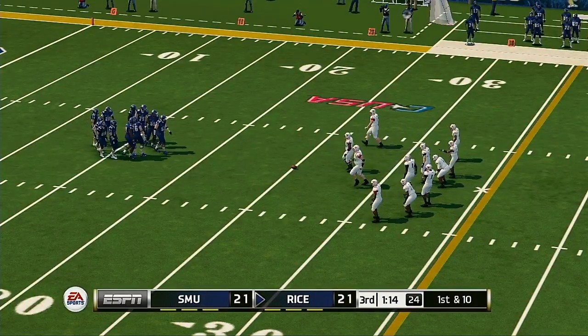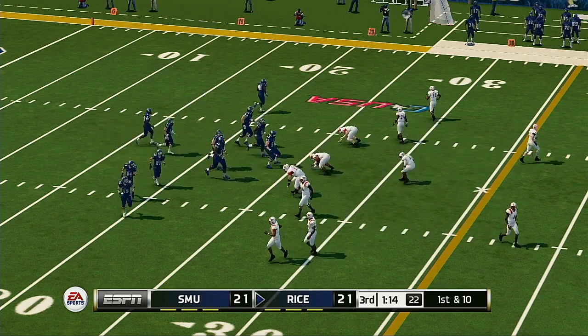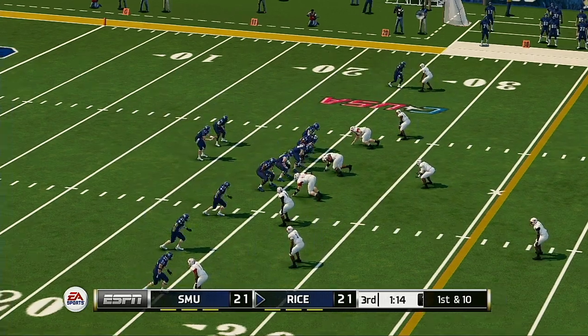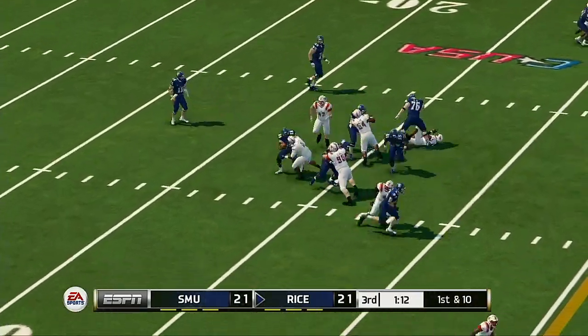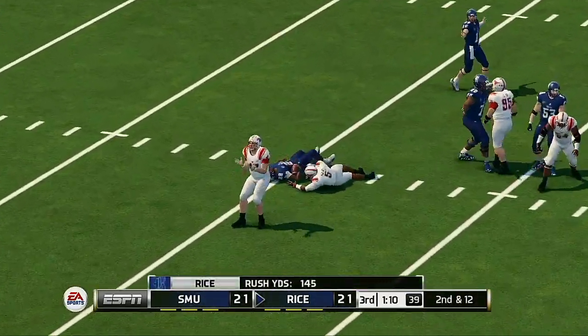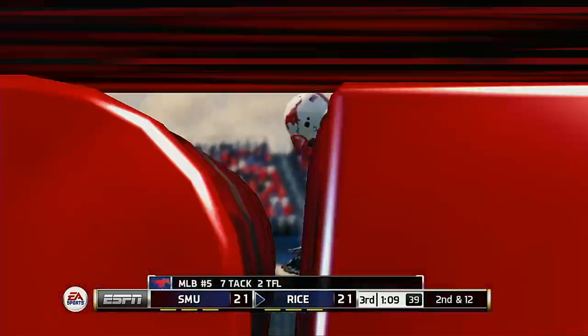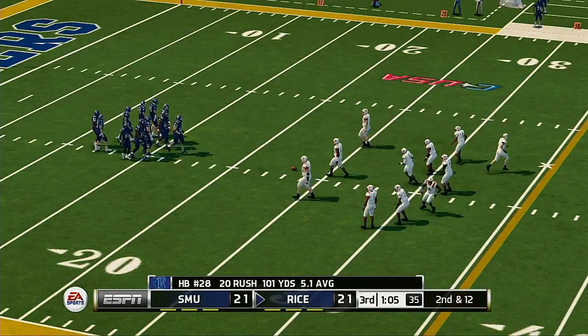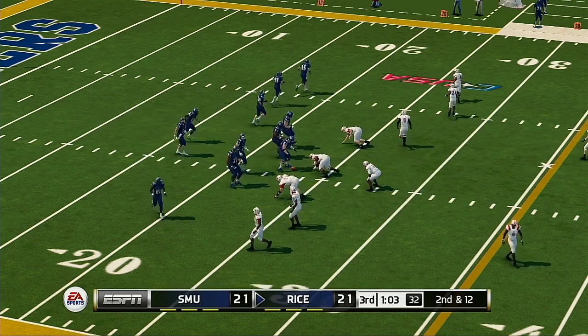I was really impressed with their last series. They came out with a focus on the passing game, and the offense got the job done. We'll see if they have the same strategy here. They'll knock him down for a loss. Never really had a shot. They were on him almost as soon as he took the handoff. Second down and 12. Ball on their own 23.